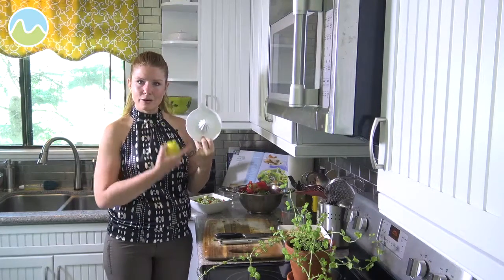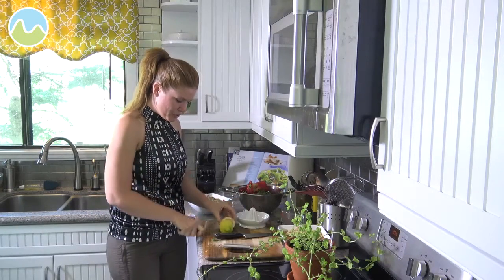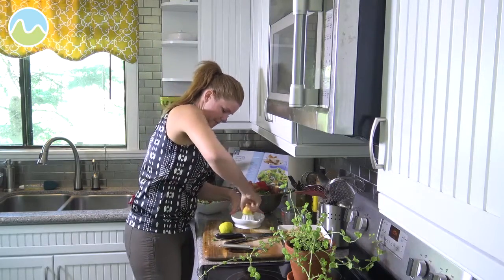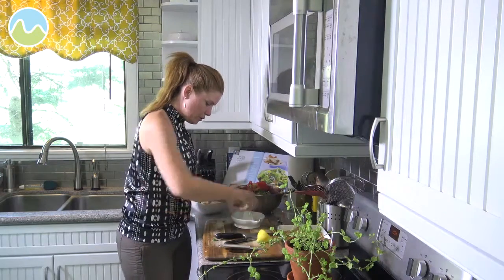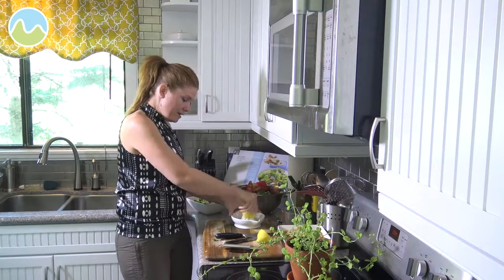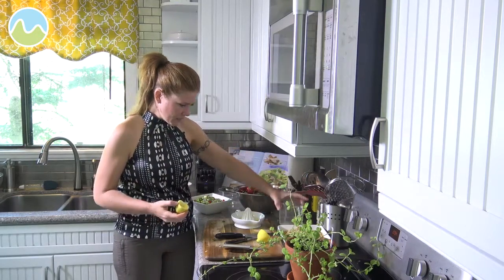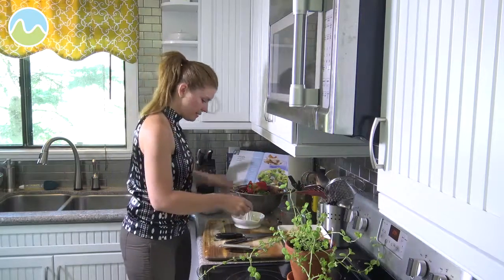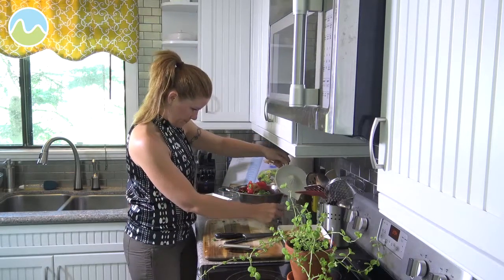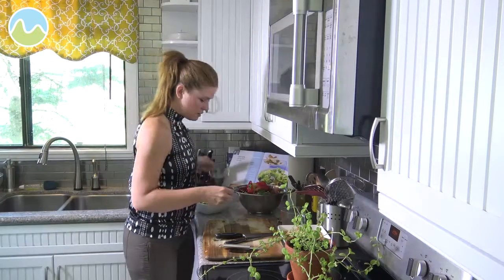So I have an old-fashioned, grandma-ish citrus juicer, and I absolutely love my juicer. So sturdy. So I'm going to do the whole lemon, and I had previously juiced some lemons yesterday for some homemade lemonade for the kids. And yeah, altogether I'll have about a 1/4 cup. I'm just stirring the seeds out of here. Yeah, so I'll put about a 1/4 cup of lemon juice.